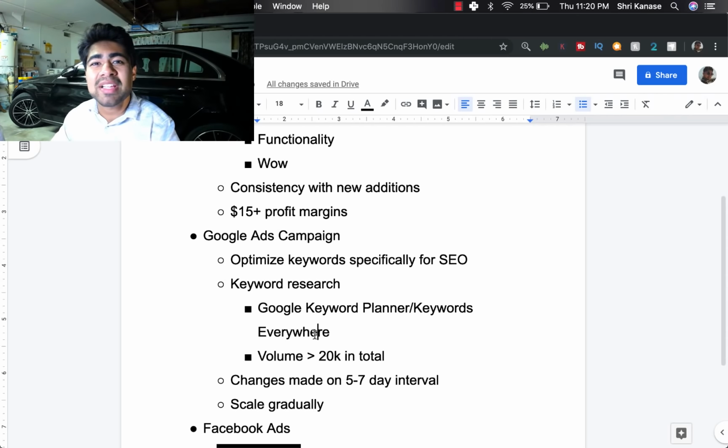The main reason why this product is selling like fire is because I optimized the description for SEO, and I went out and did a lot of keyword research and found good keywords using the Google Keyword Planner tool and the Keywords Everywhere Chrome extension, which could let me rank higher in my Google Shopping ad as well as just organic searches. And these two tools are your best friend when it comes to Google Ads campaigns, because they give you a lot of important information specifically regarding the keyword search volume and the SEO quality.